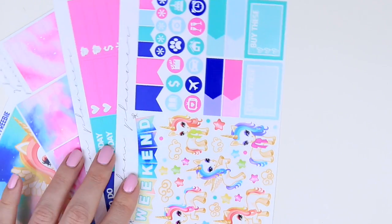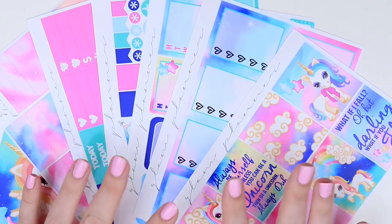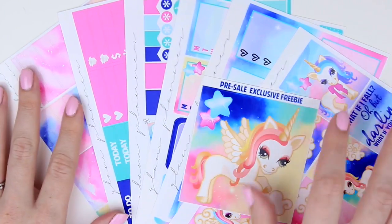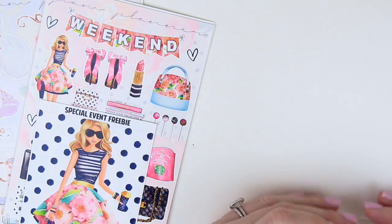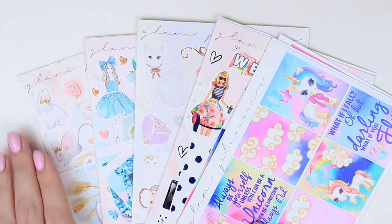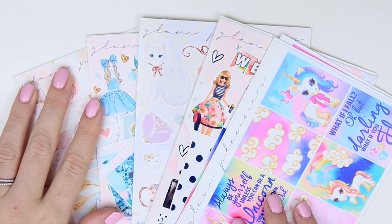So these 5 collections are going to be available for pre-order on my printable shop on December 26th at noon Eastern, and they are all going to be regular price. However, I'm also going to offer a bundle. If you do happen to want to get all 5 of the kits, it's going to be one listing as a bundle, and there's going to be a discount off of it.